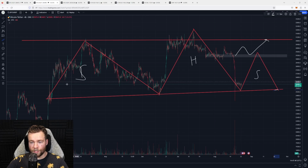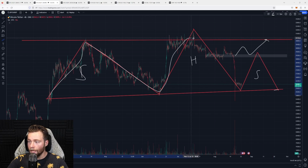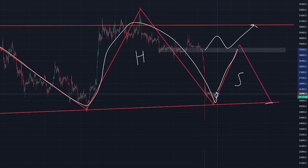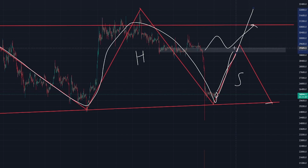Now, what does this actually say? As you can see, we moved up, we went down, we then had the head happening, and we've gone down once again, and we're now on the first move of the last shoulder. So what would this mean? Basically, any bounce that we're seeing right now would mean a bearish move unless we are able to break through the top of this shoulder.